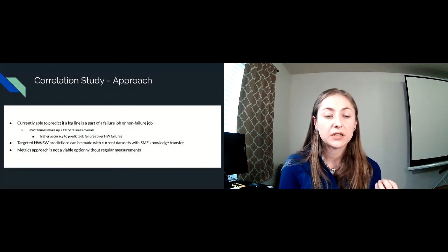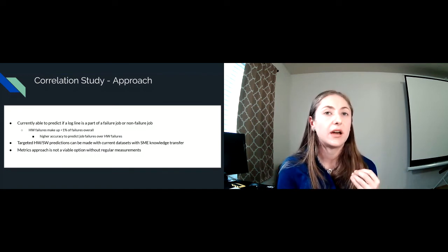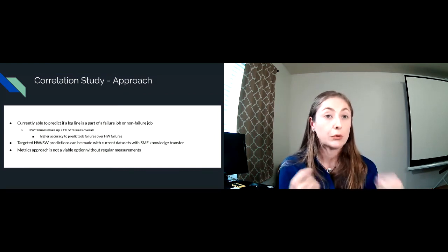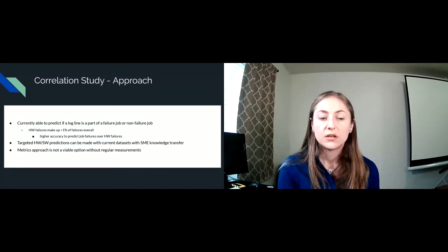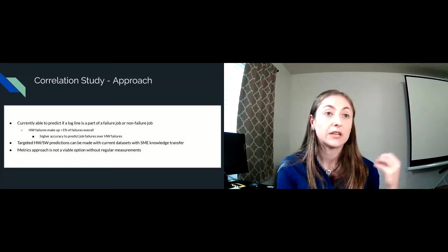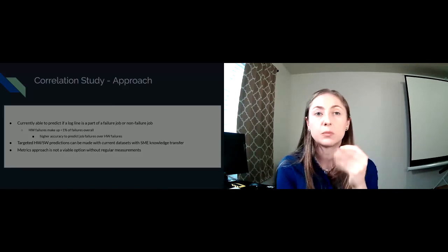And what we ended up running into is that a lot of the metrics approach isn't naturally, innately something you could do. So there's not a lot of numeric values that you can pull out of these logs. There are, however, a lot of words, and those words end up being very informative when we go to say whether or not something's going to fail. The good thing is that metrics can be added in. So someone has to go in and tell those feeds, hey, report the temperature, report the CPU usage, report all these different metrics.